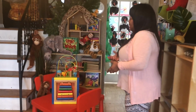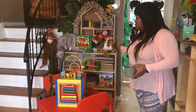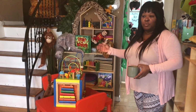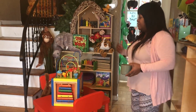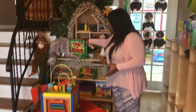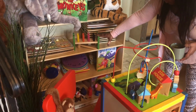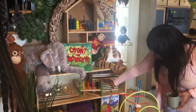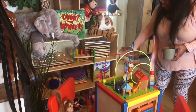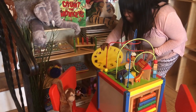So usually at the end of the day, when they're preparing to go home, there's probably about 2 of them leaving at a time, so they get dressed and then they're sitting here and waiting for the parents. So I have all types of books here for them. They have stuffed animals, they have puzzles. They love this noise maker, which is great for hand and eye coordination. We have puzzles here. We also have another type of puzzles, which are phone puzzles.